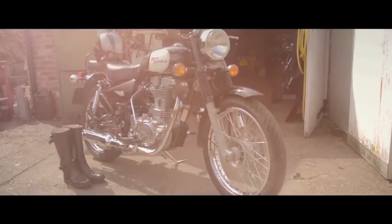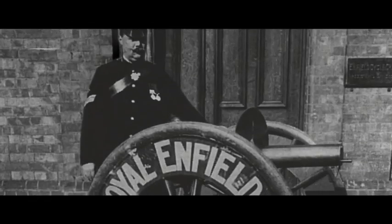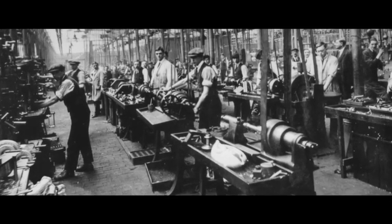Royal Enfield has challenged the conventions of the motorcycle industry for over a century. In 1901, the first Enfield motorcycle was created in Redditch, England, made like a gun by engineers dedicated to precision and excellence in manufacturing.